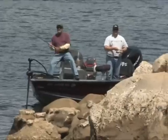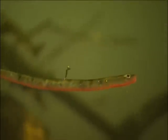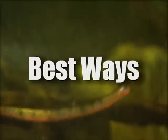Spooky California bass notice the slightest error in your presentation. To catch them, you need to not only disguise your presence and make your lures appear lifelike and natural, but do everything in your power to fish the best spots at the best times in the best possible ways.